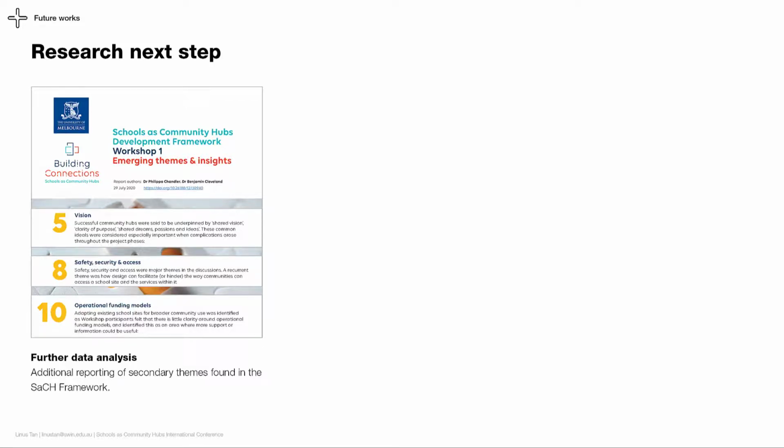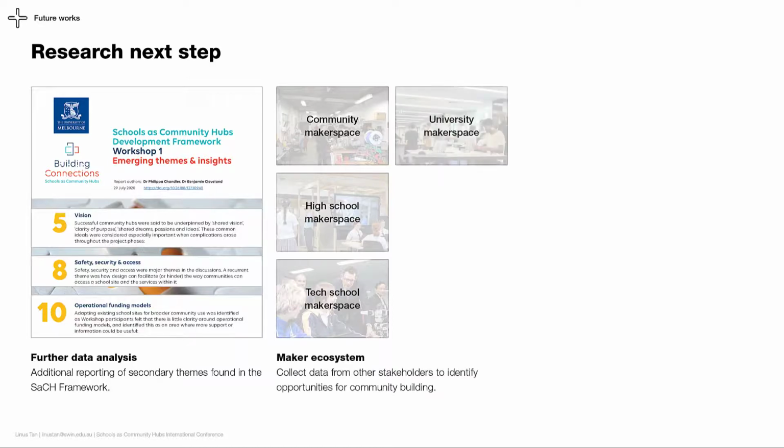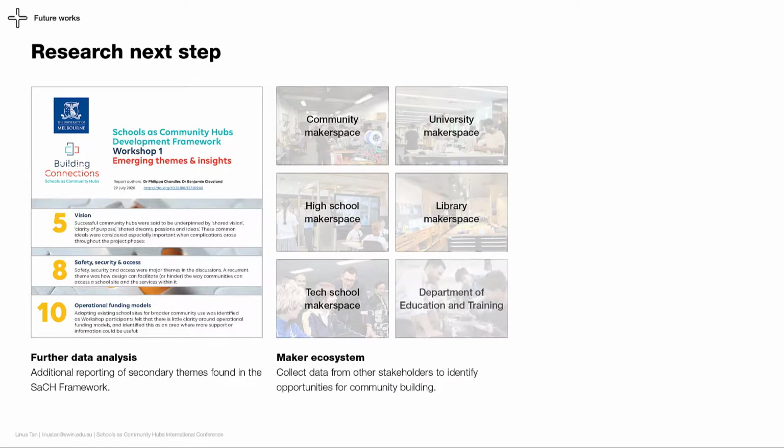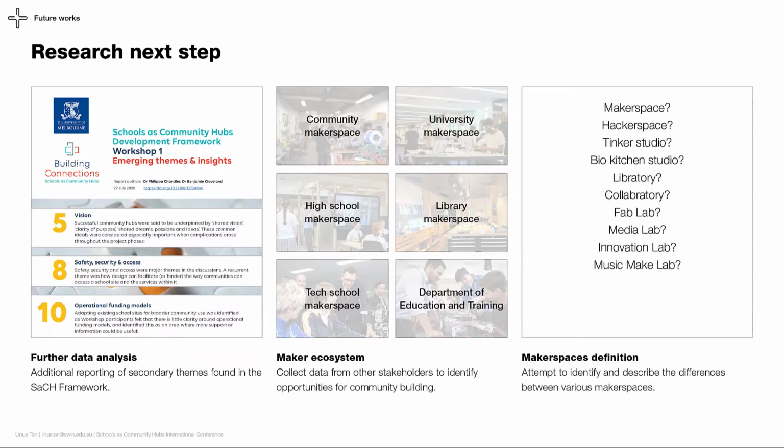Secondly, we only focus on the community, high school, and tech school makerspaces. Collecting data from the other stakeholders in the maker ecosystem, such as universities, libraries, and the Department of Education and Training, can identify more partnership opportunities that can further strengthen the maker community. Finally, a greater clarity on the different types of makerspaces can help stakeholders recognize the advantages of their local makerspaces, which may help initiate partnership conversations between the different parties.